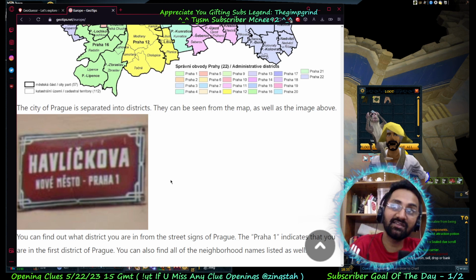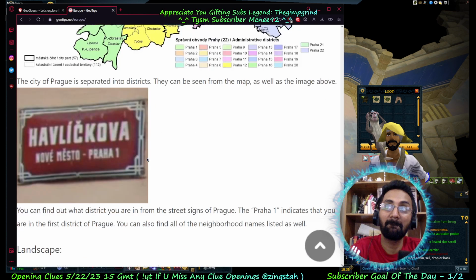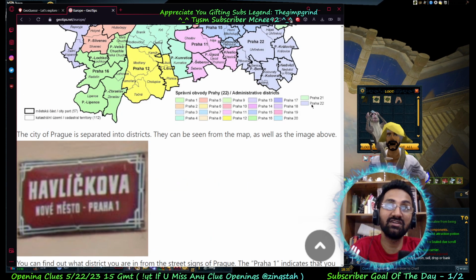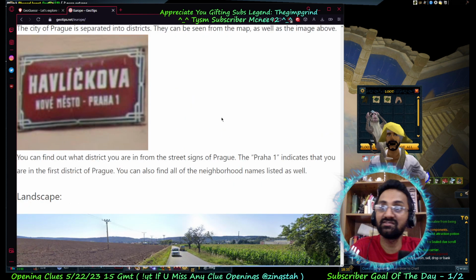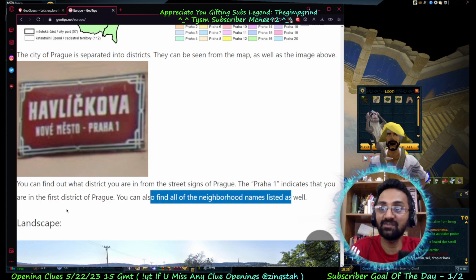City of Prague is separated into districts. They can be seen from the map as well as the image above. Yep. They have 112 cadastral territories and 22 districts. Okay. You can find out what district you are in from the street signs of Prague. The Prague 1 indicates you're in the first district of Prague. You can also find the neighborhood names listed as well.